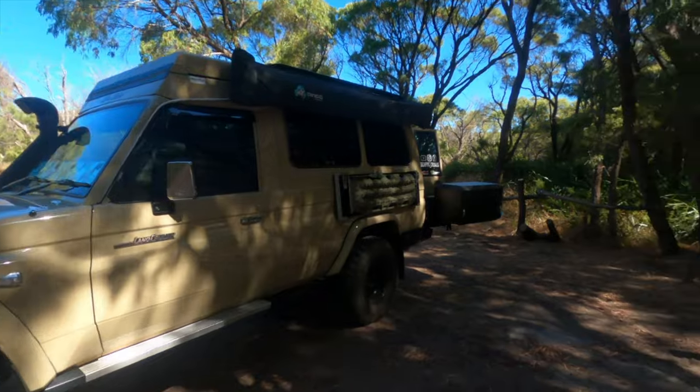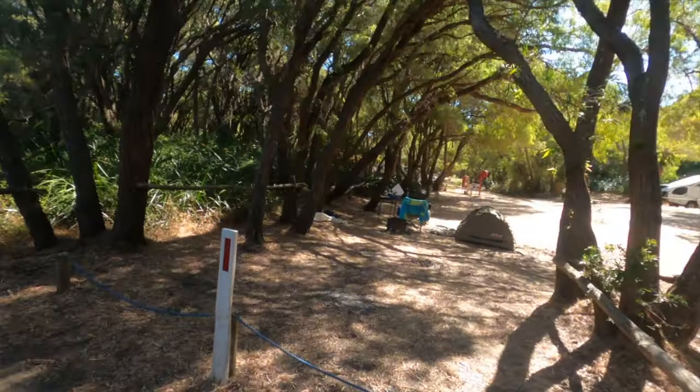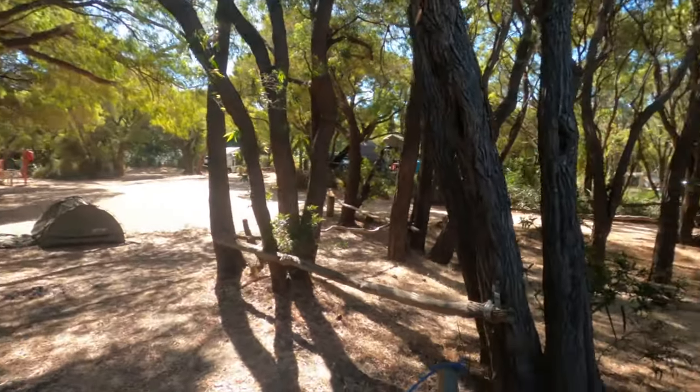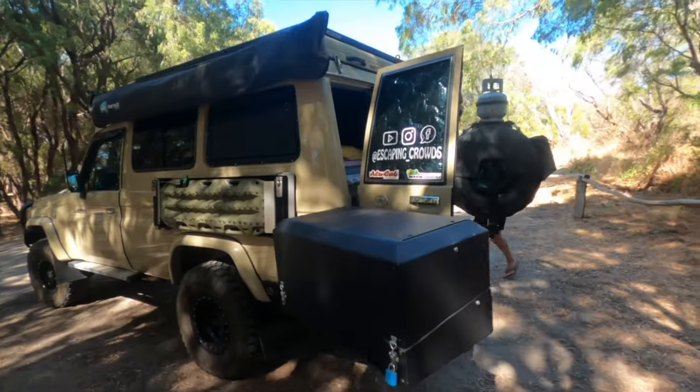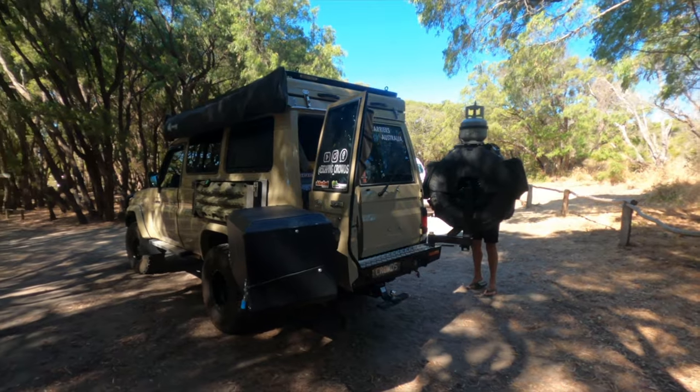But the campsite's pretty nice. I'll just do a quick spin around. $20 a night, can't complain. And as I said, we're not putting the awning up, we're just going to set up the tent. Not a bad little spot though.